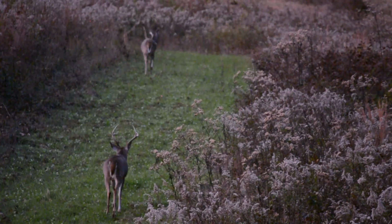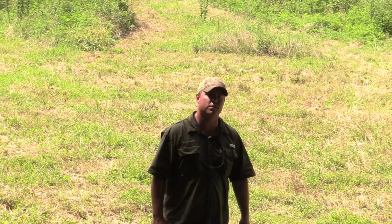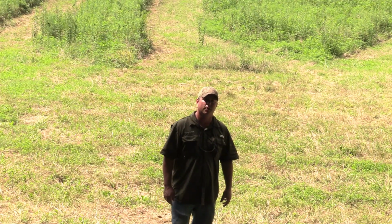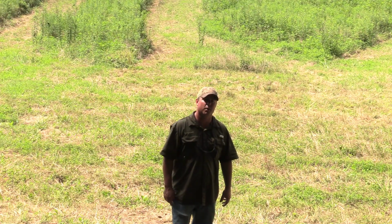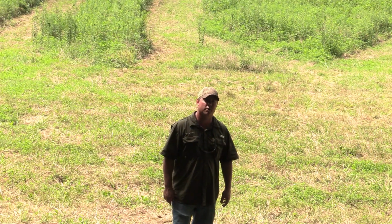So really what you're trying to accomplish in what we do here is attract as many does to the area as possible. And we have quite a few does in here with fawns this year, and we do every year because they feel comfortable in here and they know that there's plenty of food around, plenty of natural food. And then here in a little while we'll be adding some green fields and some things that they can browse on throughout the winter, and they know that that's here year in and year out. Every year we've always put it in for them, and so the does tend to hang around in this area quite a bit, especially around the rut period, and that's exactly what brings your bucks in here.